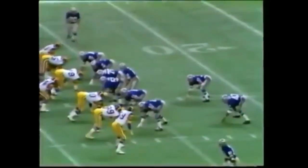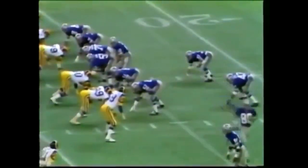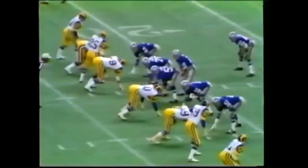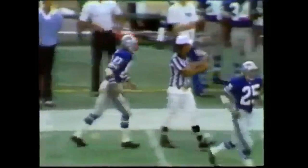1st and 10 on the Hawks 27. In motion is Largent. Dorning and Smith running behind Zorn. Play action fake. Being chased by Reynolds, and Jack Reynolds brings him down. Smith and Dorning behind Zorn. And it's a quick out, and he throws it behind Rabel, who is guarded by Osteen. Well, what happened there? The Rams faked the dog. Zorn called an audible, and the wide receiver did not hear it.